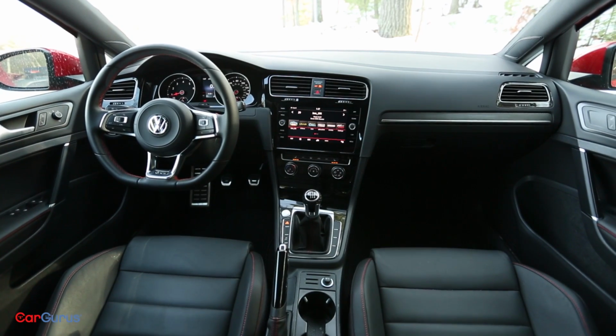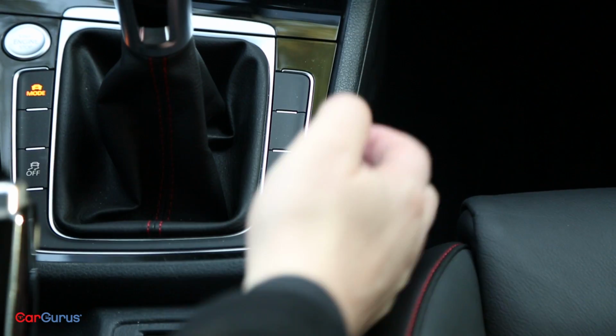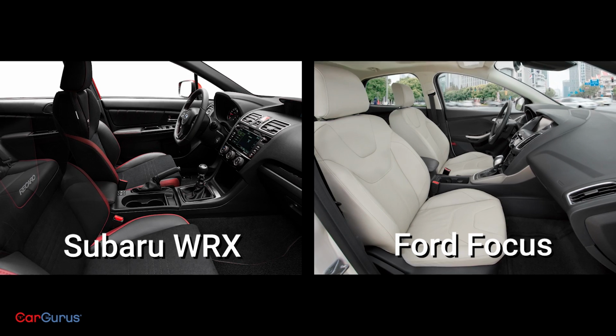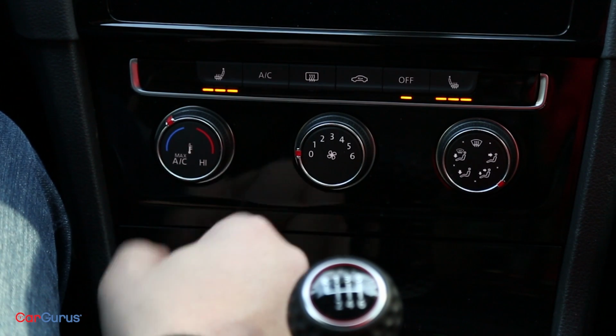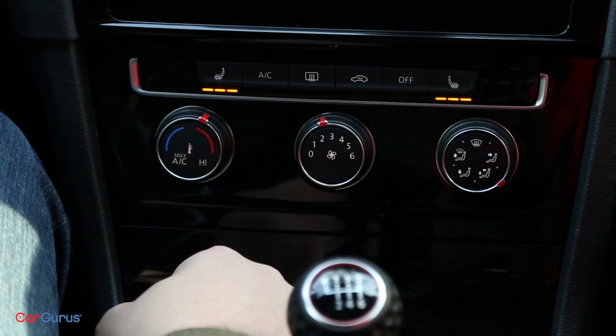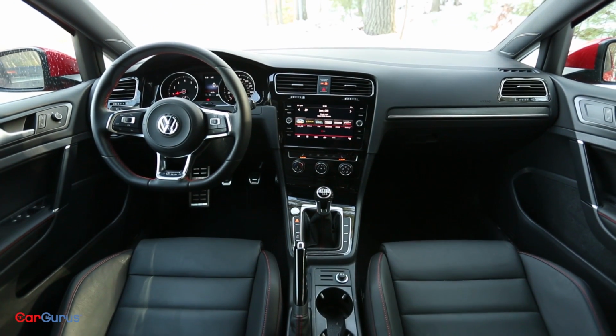The fit and finish in the cabin is terrific, and it easily surpasses the competition. Sure, you'll find some plastics, but it's mostly soft touch surfaces, and it's miles ahead of the plastic bin cabins of the Ford Focus and Subaru WRX. The climate controls use simple dials, which is fine. Automakers that do anything other than this are making things more complicated than they need to be. The GTI offers a masterclass in keeping things simple.